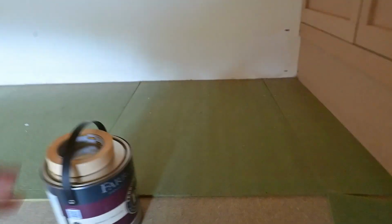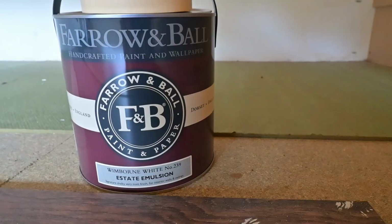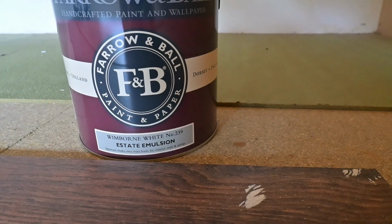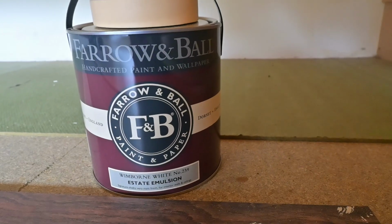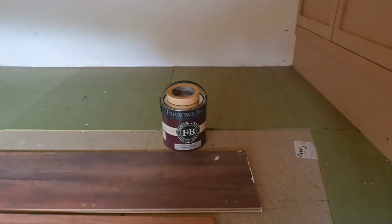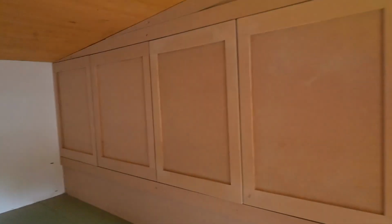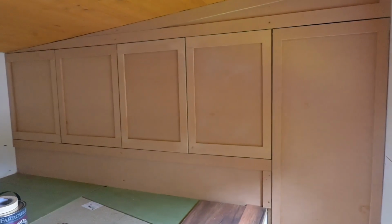This is the paint that I got. So it's Farrow & Ball, which is my favourite paint, and it's the Wimborne White one, and it's a nice sort of soft but bright white, so not like brilliant white, because I did want this to have more of a cozy feel. So yeah, I better crack on to make sure that this is done in time so we can sleep in here tonight.